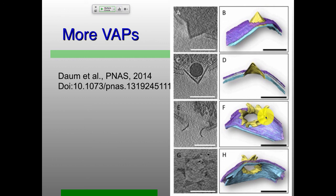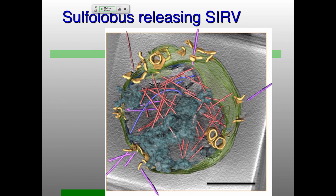And this is probably one of my favorite images of looking at that. This is now SIRV. Each of those particles is labeled here in red. And then all of these, also known as virion-associated pyramids, open up in these structures, and now this poor cell is producing all of these extra virions. Yeah?